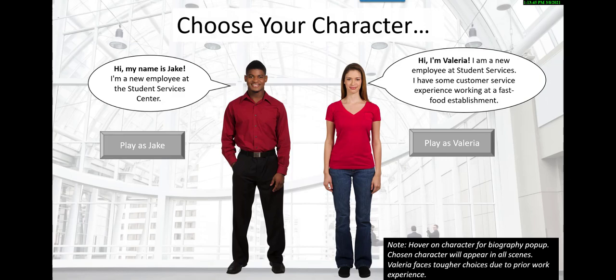Valeria's branch stories are a bit more difficult than Jake's because she has more relevant work experience. Starting with 2 difficulty levels, each of which goes on to complete 3 scenarios with multiple branching and increasing difficulty, there is a lot of potential for complexity and replayability, an important feature for an educational simulation.